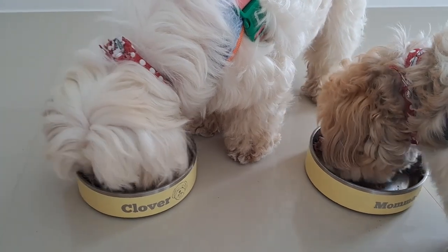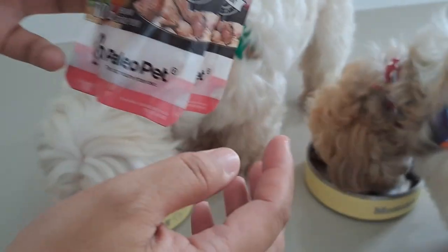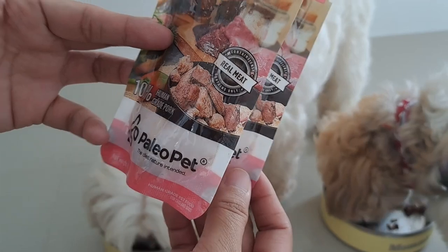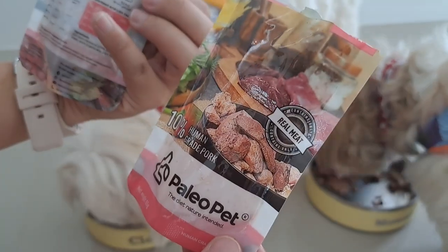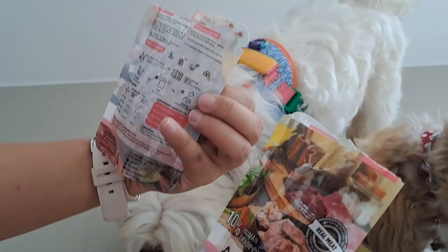Pero very safe kasi katulad na nga ng sinabi namin sa inyo, this is 100% human-grade pork. No artificial flavors. Real meat.